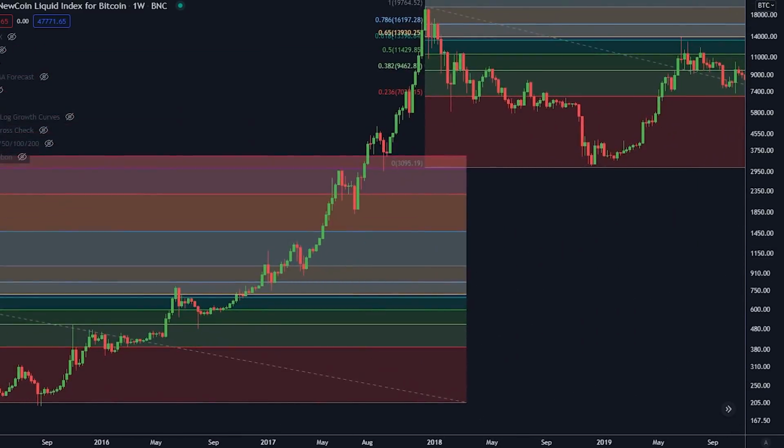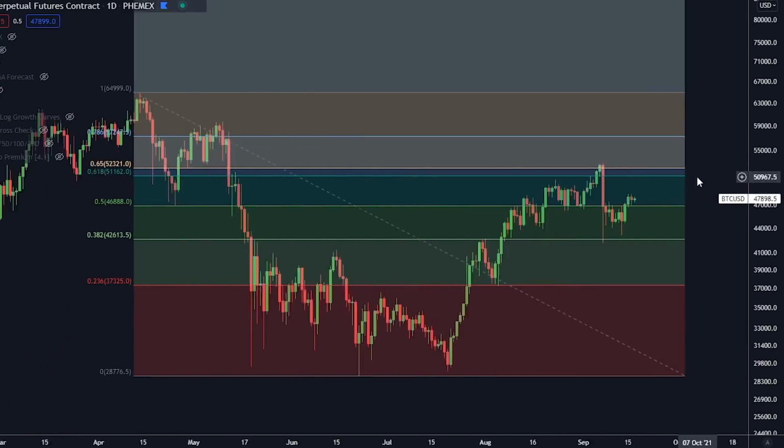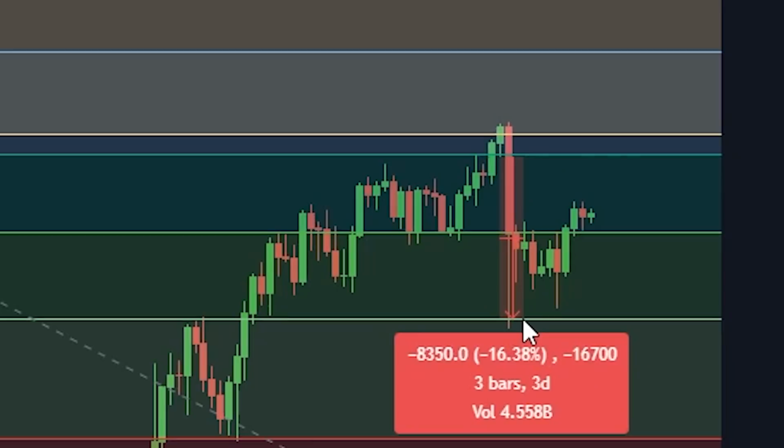Now, what we are seeing right now, again, this is on the daily time frame, so this is much smaller, but we did shoot up above the golden pocket, and we have from the golden pocket retraced 15%.